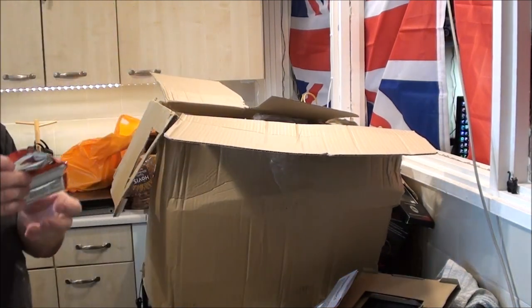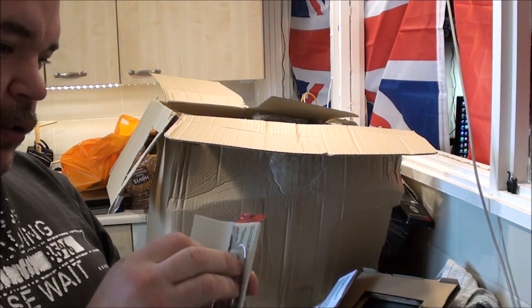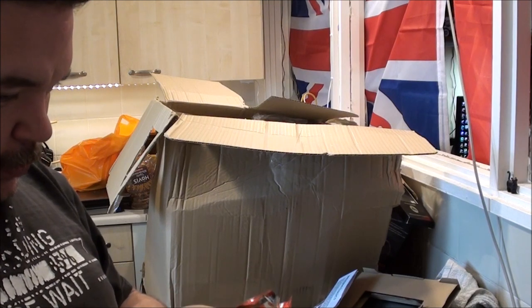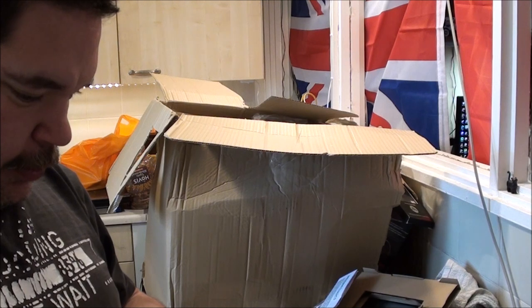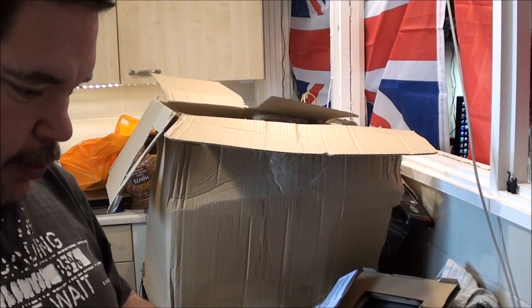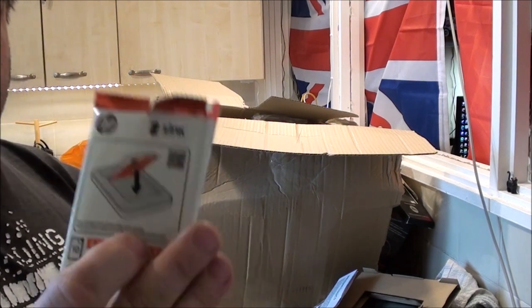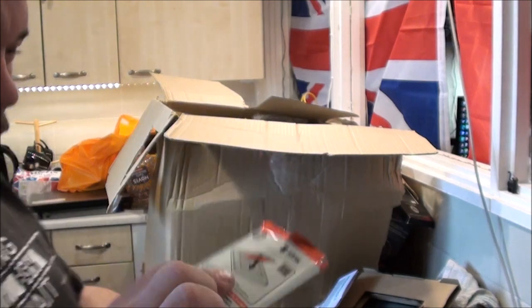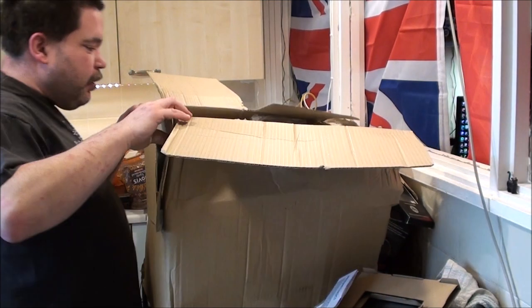What's this? HP something. HP Sprocket Plus. I think, like, anyone know? I have no idea. Absolutely no idea. So that's four items. I'm not even counting.